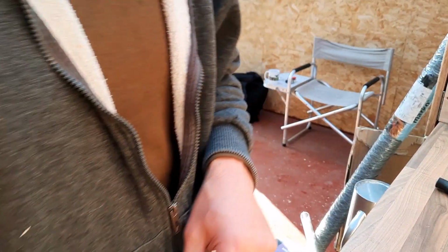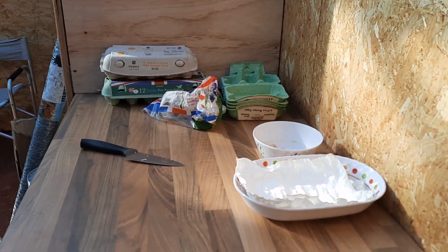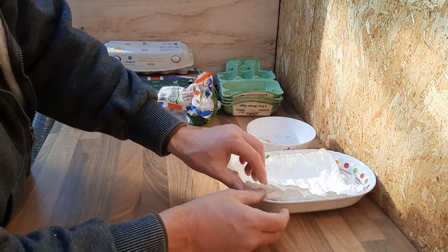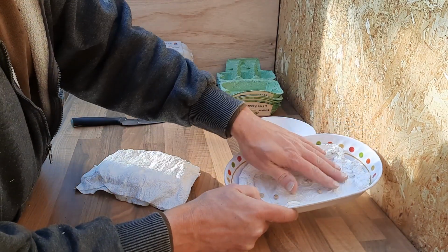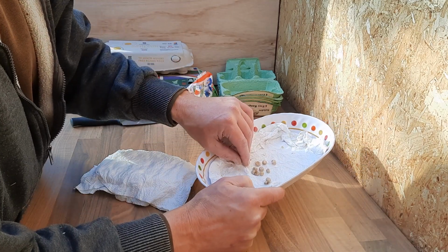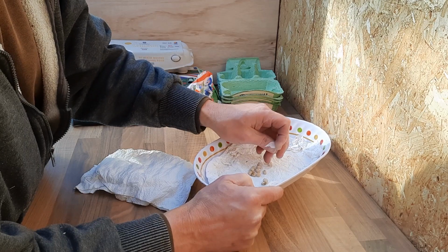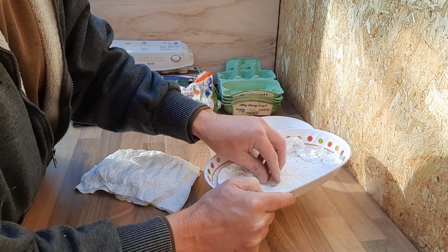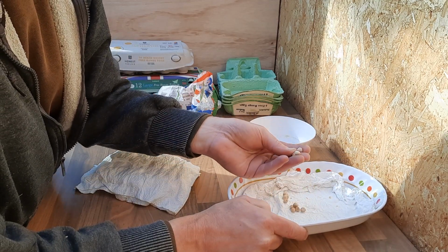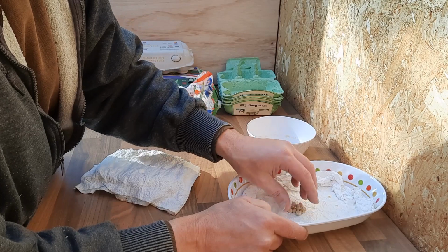On the bench itself, a few bits and pieces on the bench. You saw this last weekend. I was experimenting with pea seeds to see if I could get them to sprout. These I put in a tray with wet paper towel tissue to see if that would help them to sprout. In all honesty, I'm not convinced. I will try these and see what happens.